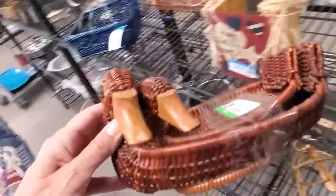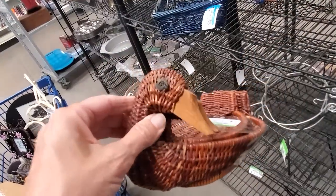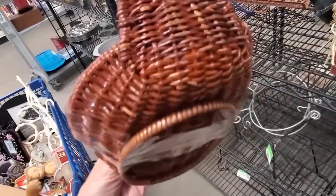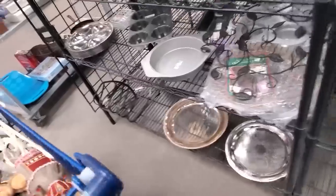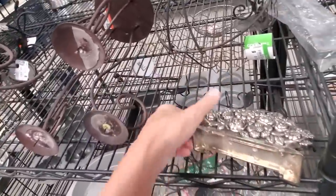Look at these cute little guys, little nesting duck baskets. I know they're not super old, but these actually have the wood for the bills, and they're not bad. They're not badly constructed, so we're going to pick those up. I guess the metals are being pretty good to me lately.